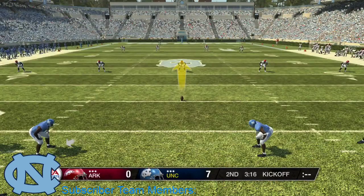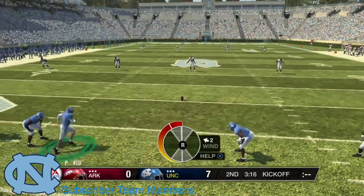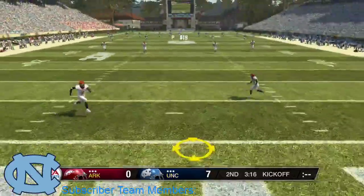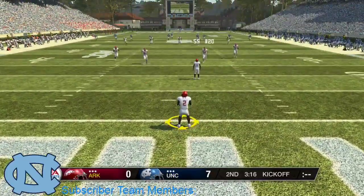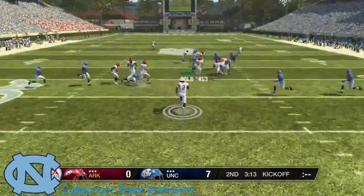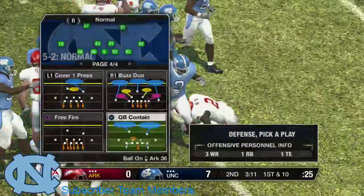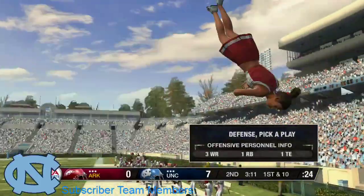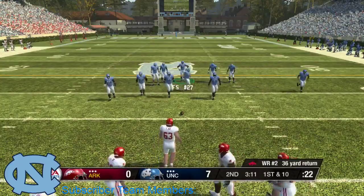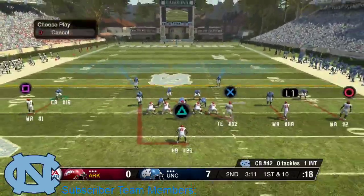North Carolina is lining up to kick this one off. Kicks it off. Across the 30. And he's taken down at the 36-yard line. So let's see how the defense will hold up now as this offense comes out for their next drive.